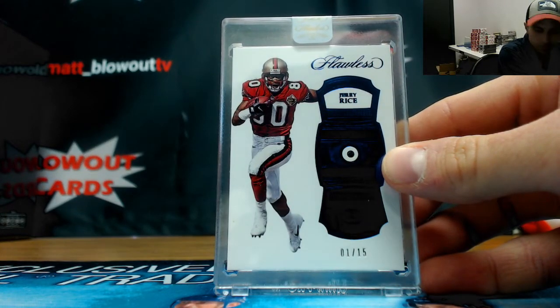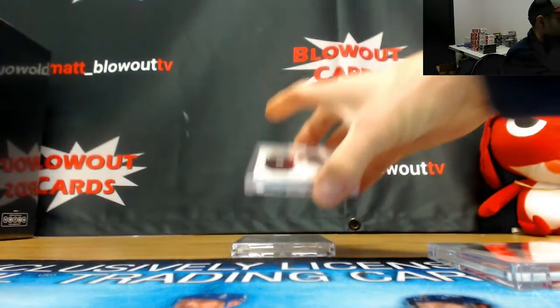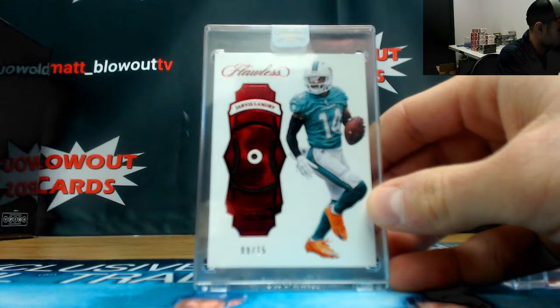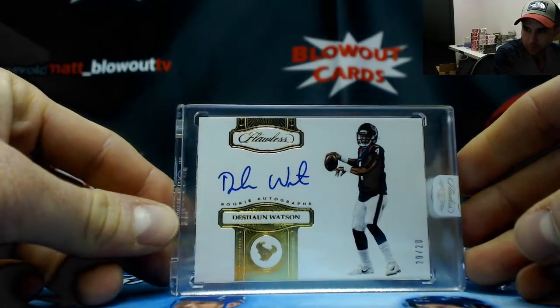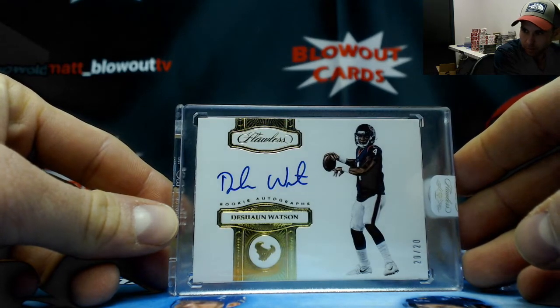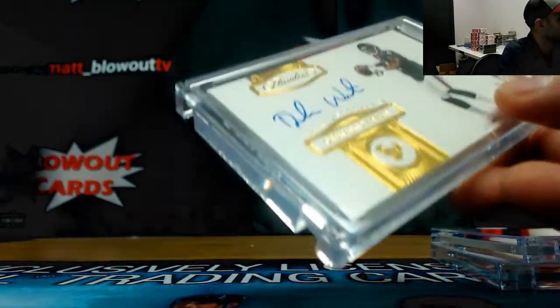All right, first gem, 1 of 15, is Jerry Rice, Sapphire. We've got a 9 of 15, Ruby, Jarvis Landry. And rookie autograph, 20 of 20, Deshaun Watson. To round out box number one. All right, NASA, go ahead and draft away.